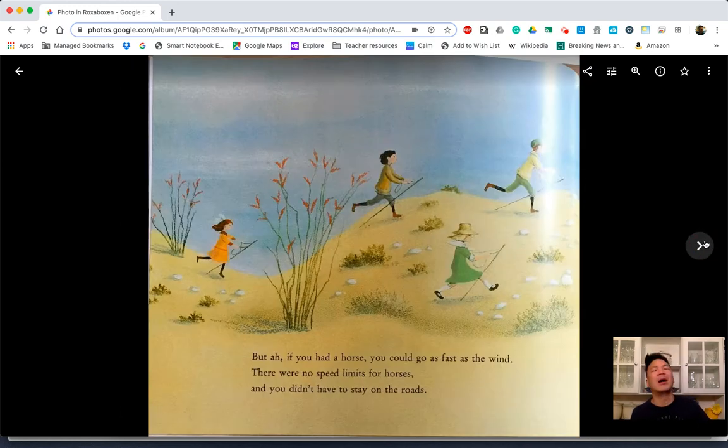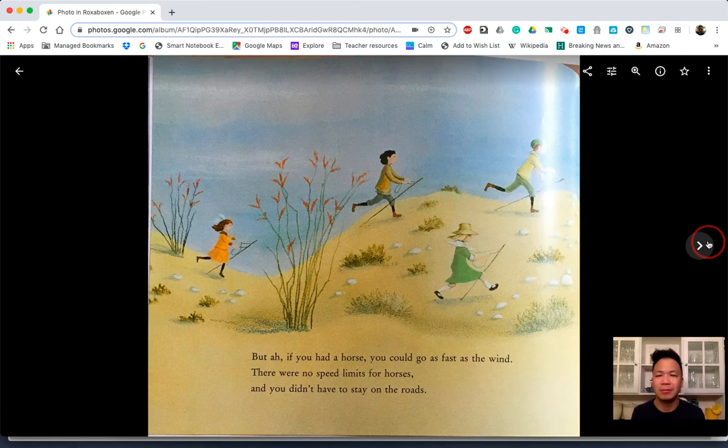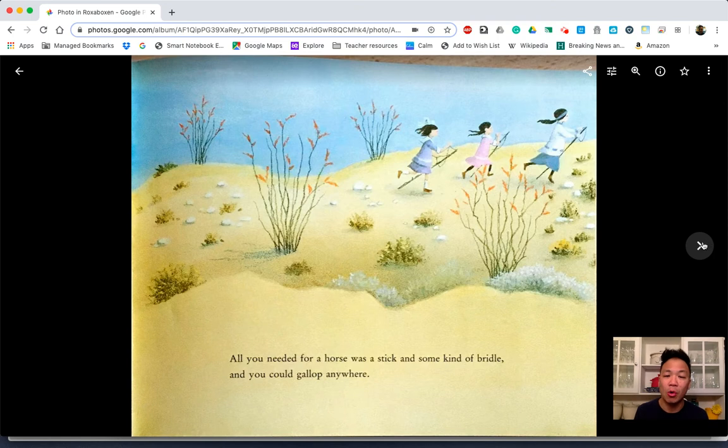But if you had a horse, you could go as fast as the wind. There were no speed limits for horses, and you didn't have to stay on the roads. All you needed for a horse was a stick and some kind of bridle, and you could gallop anywhere.